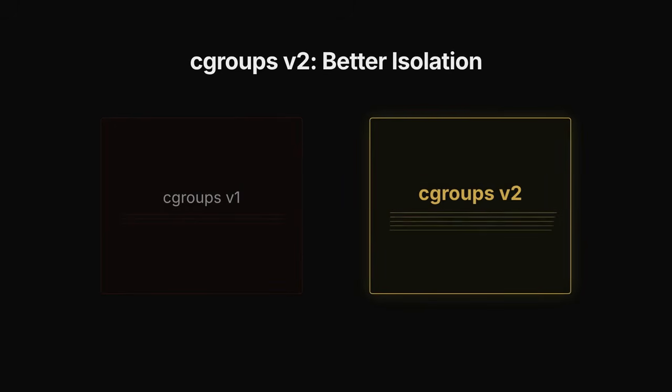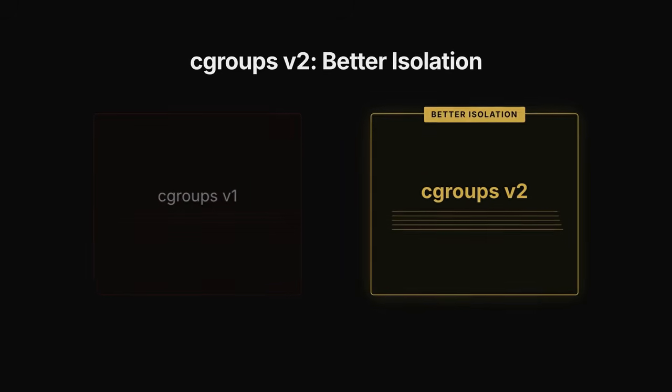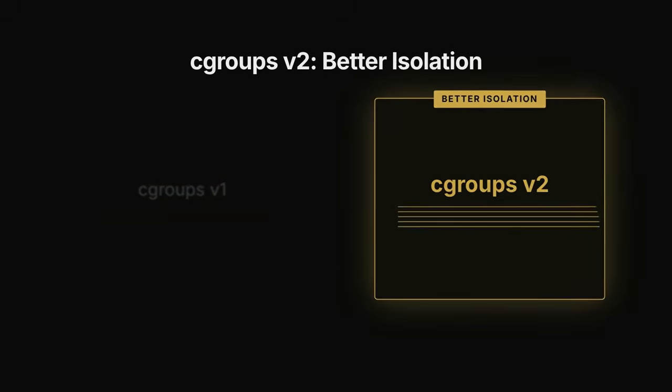If you're running containers, whether that is Docker, Podman, or Kubernetes, you need to verify 2 things. First, that your kernel is updated to a version that includes the cgroups v1 fix. Second, if you are still using cgroups v1, consider migrating to cgroups v2, which has significantly better isolation properties and does not carry this class of vulnerability.